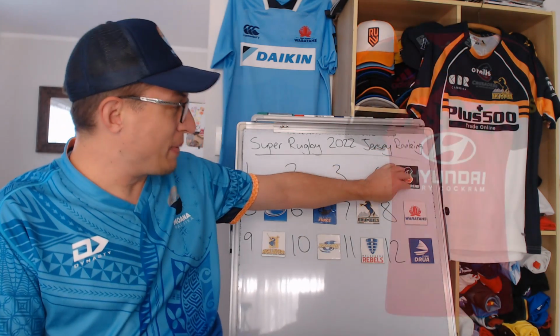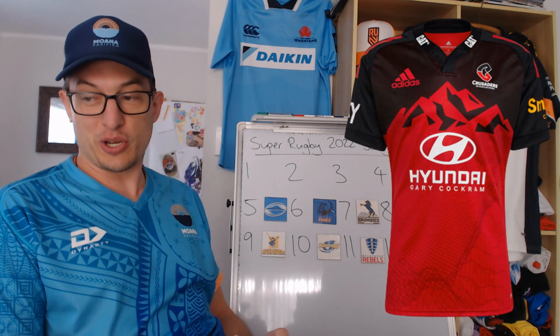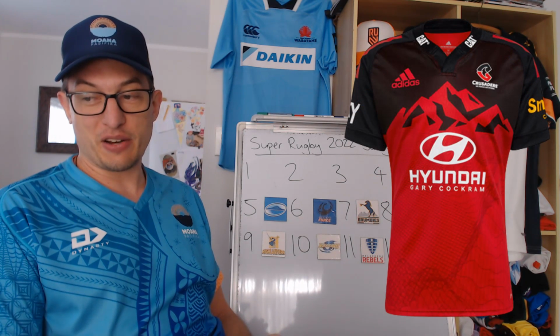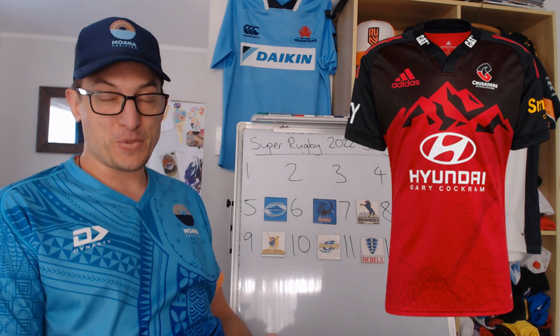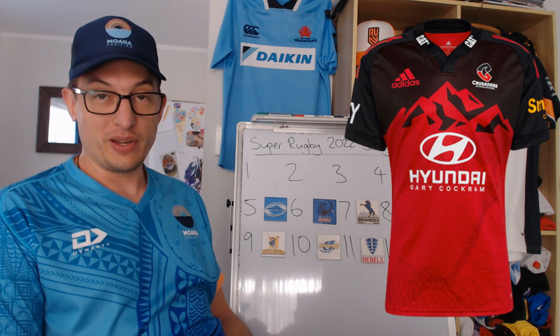Crusaders actually took a bit of a risk. And this is what I mean about jerseys that may date. I feel like this jersey may look a bit dated in a few years. But the Canterbury region is mountainous compared to the rest of the country. Or at least certainly compared to where I live.